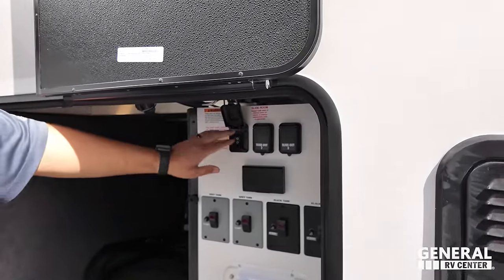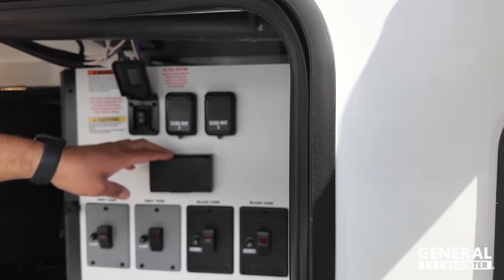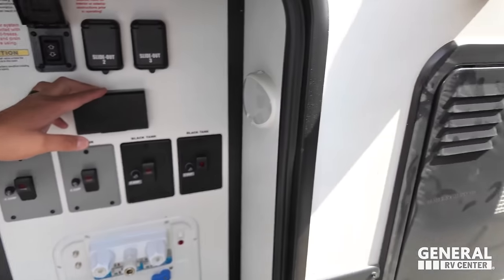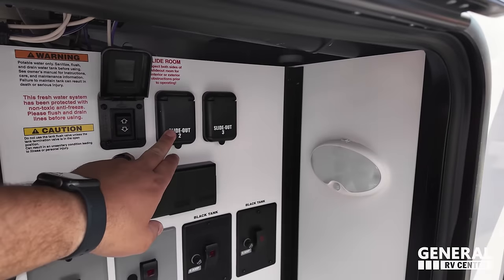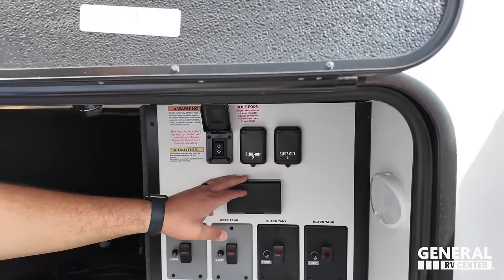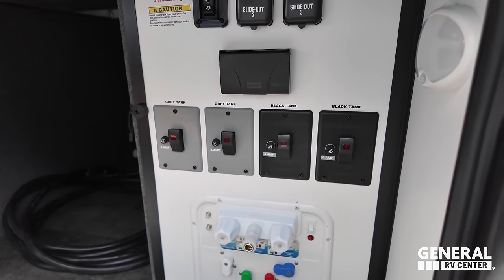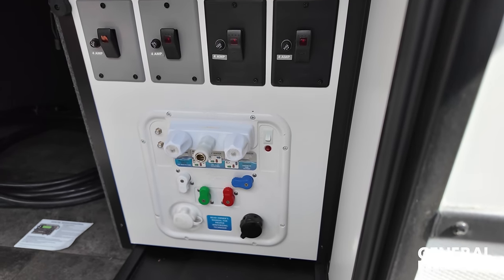Okay, so what's really nice about this, so these are your slide-out controls. So now, especially if you're by yourself, you can literally stand here with a view of that slide while you're hitting the button right here to put those slides out. Very nice. I love that. And then now I guess they're doing electric dump stations. Man, very nice. Valves. I was wondering because I couldn't see the pull valves.